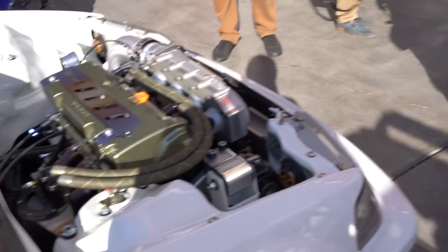So the SEMA show here at the Las Vegas Convention Center is really set up into a couple of different parts. You have North Hall, you have Central Hall, which is like the middle. Obviously, it's Central. That's where my car is. And then you have South Hall. And there's a couple other cars in Westgate. But you also have cars outside and inside. So it's a massive show.